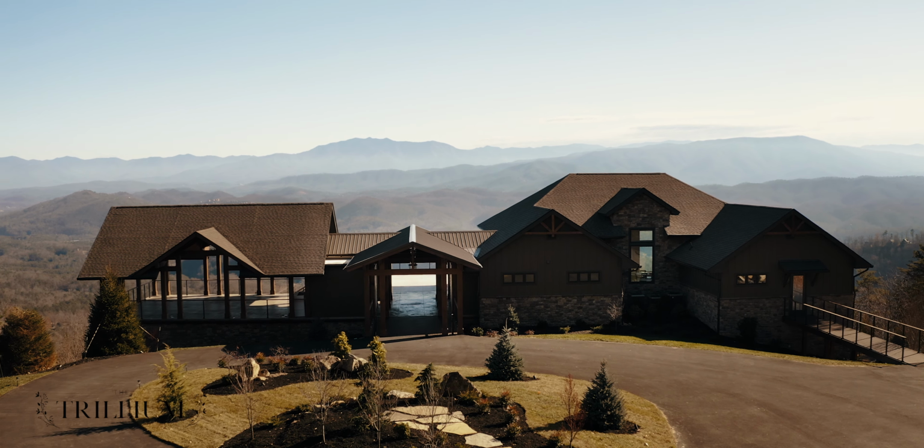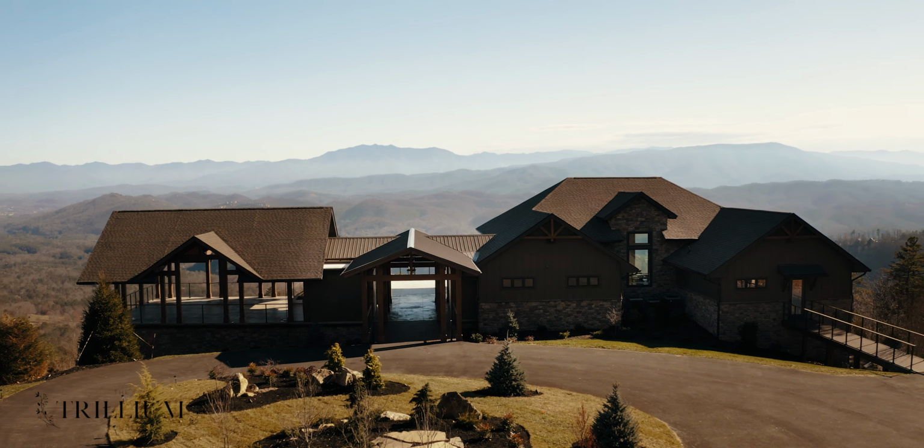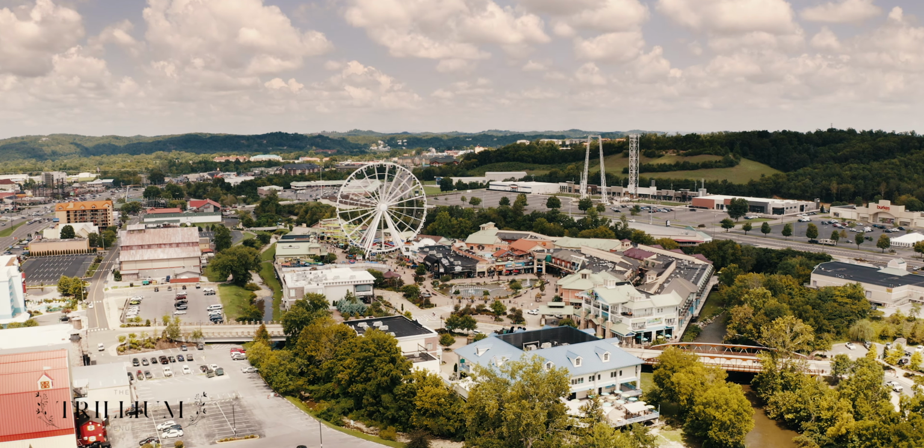The Trillium Venue is located in the heart of the Smoky Mountains, just minutes away from downtown Pigeon Forge and Gatlinburg. What's great about where we're located is we have nearby hotels, cabins, and Airbnbs. We even have on-site cottages here at the Trillium.